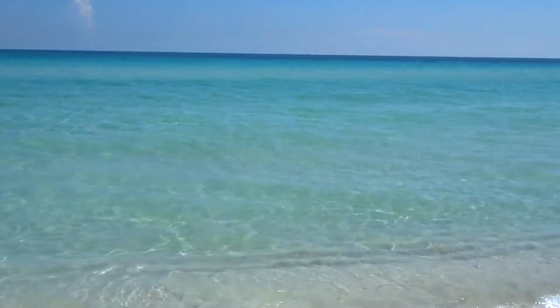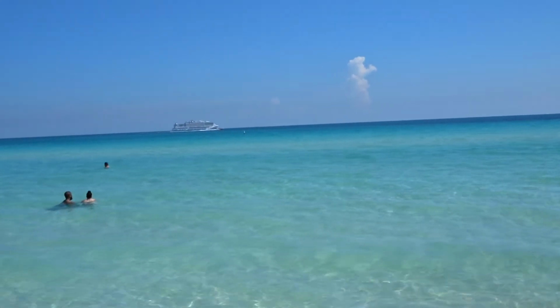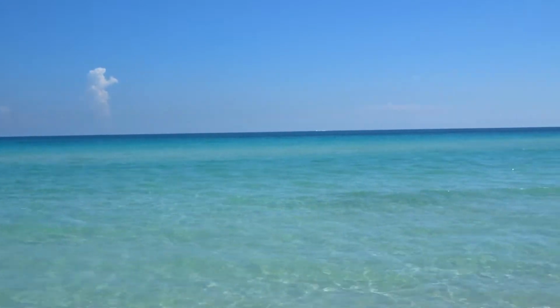But all right, I think I'm done with my beach montage. I'm just super excited because I haven't been to the beach in forever. So don't mind me. But just one last look at this view though. It's such a nice day. It's just so pretty.